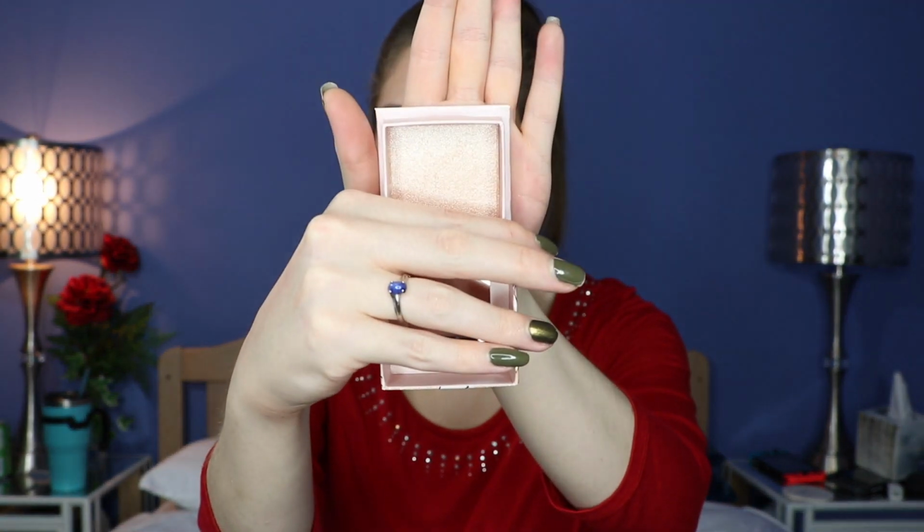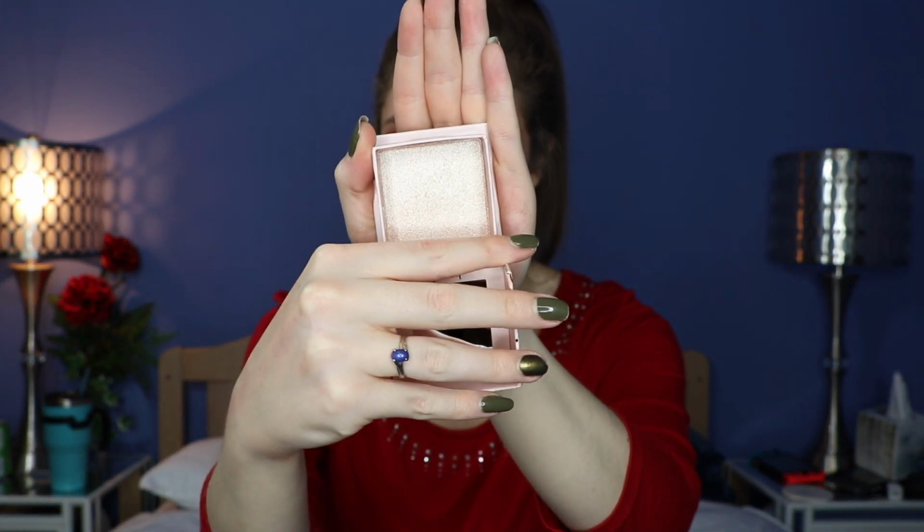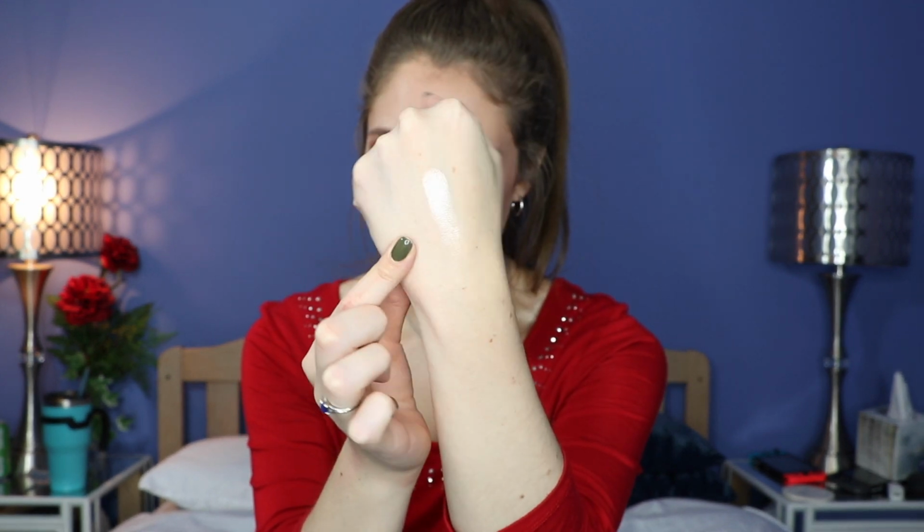But I love the singles so much, so I bought the single for pretty much no reason, and I've been using this quite a bit. I haven't had it for that long. I've only had this for about a week now, but I've been using the cookie highlighter in the Cheek Leader palette since I got it. Holy crap, look at that. Oh baby, it's stunning, it's beautiful, I love it.